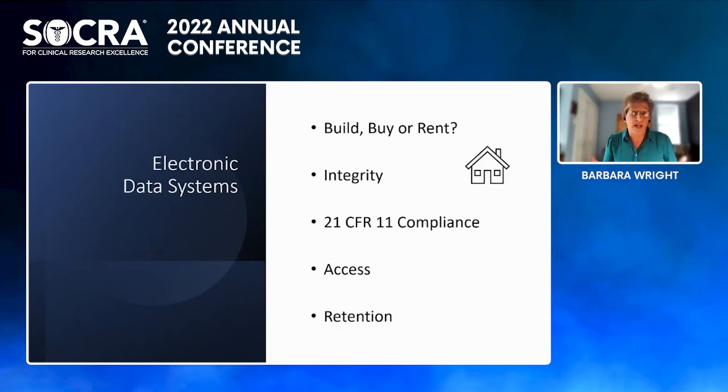Whatever they come up with, you have to keep in mind, this becomes your home sweet home for your research data. You need a system that can accurately and completely collect and preserve the study data for the duration of the record retention period.